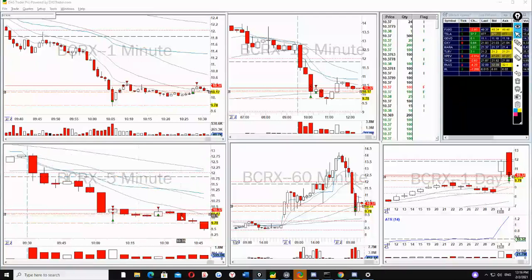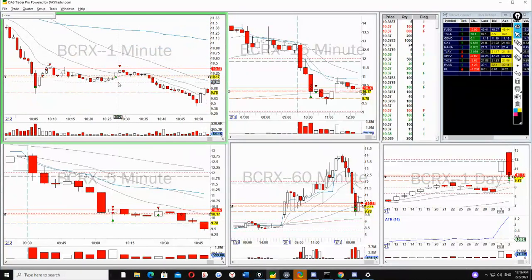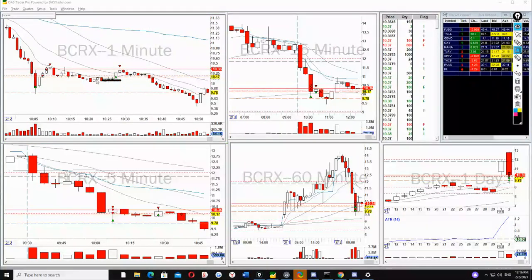Now forming a reverse ABCD pattern. This is my type 1 ABCD pattern. And I know that after this, it could drop. I don't even wait for it to break this support down here. I just exit in the middle of the range according to my rules. If there is a range and you're getting in at the break of the range, your stop loss is the middle of the range.